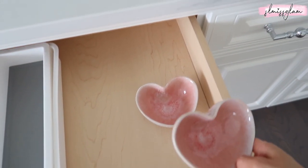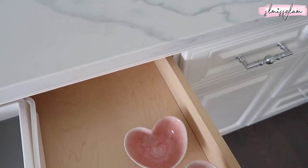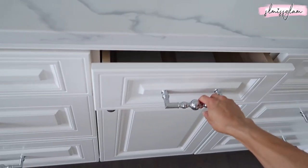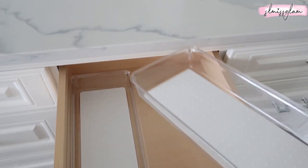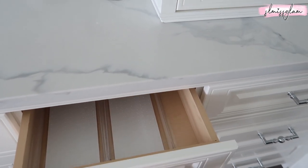These are the bowls I was talking about. So these ones are the pink ones. Aren't they cute? I feel like the girls would really like those, but they are glass, so you have to be careful. I just have them in there for now. I don't even remember what's in here. Yeah, more organizers. Haven't used anything yet, so definitely have to try to fill those after.